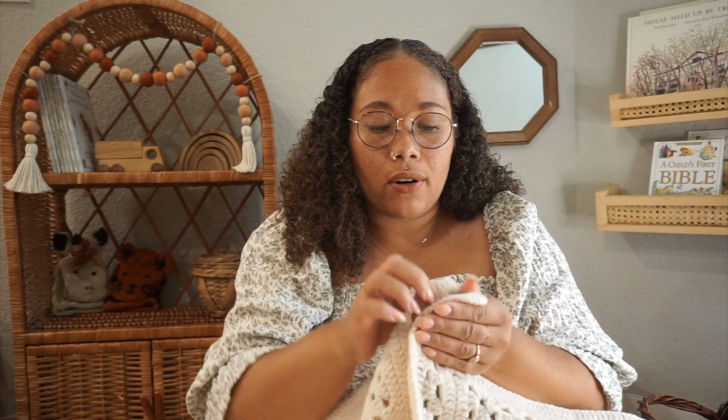It would be really nice for a baby or a toddler, or even just like a throw on your bed as an adult. I just think it's so nice, nice and cozy. And this was only $3, so such a good deal, such a good deal. $3.99. So this was $3.99. Love that.